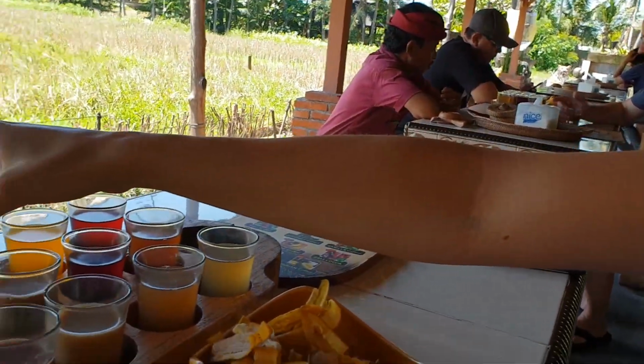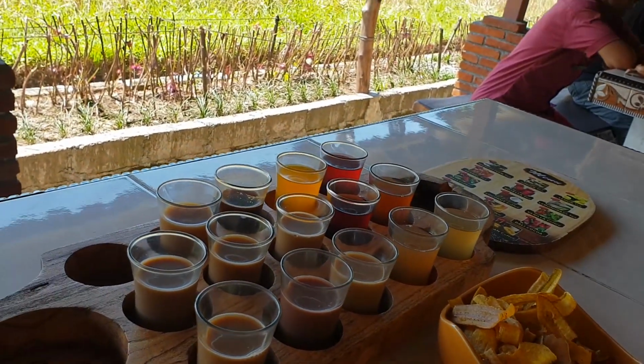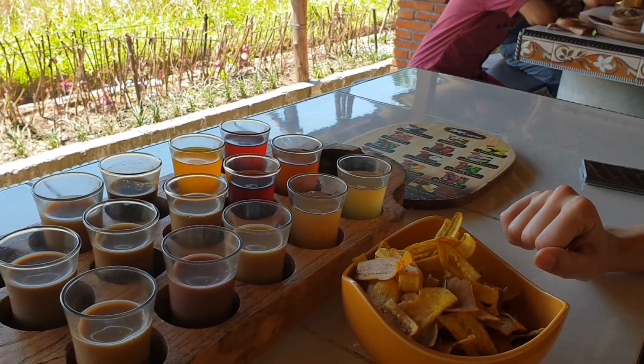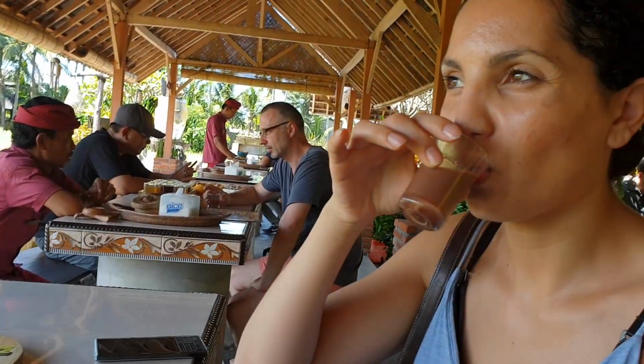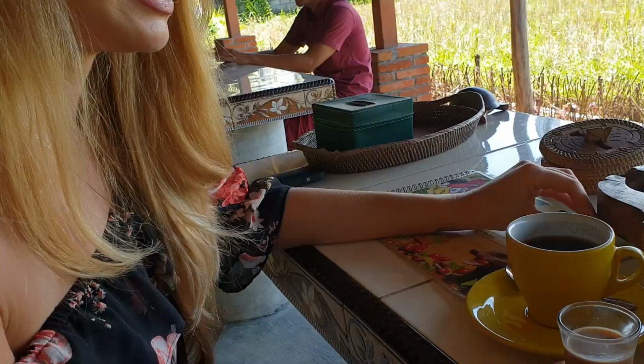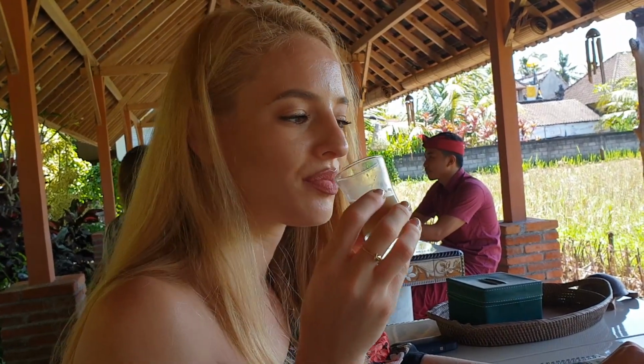Bali coffee is really strong. Let's try Bali cocoa. Sweet. Very sweet. Coconut coffee? Yeah, coconut coffee. Tell us. I like it. It's really sweet, but I like it. Tastes more like coconut with milk.